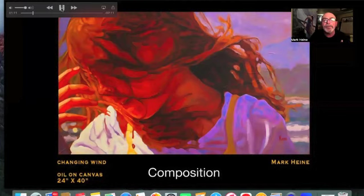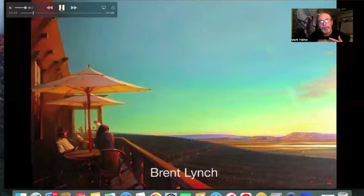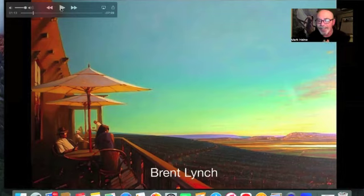A friend of mine, an artist I've known for many years named Brent Lynch, likes to call himself the outlaw of composition. He loves to do very extreme compositions, and it creates a lot of drama. You can see this is one of his works. He likes to stretch the typical composition into something unusual, and it's become a signature of his work.